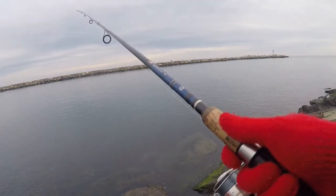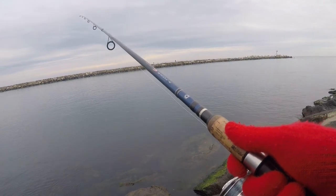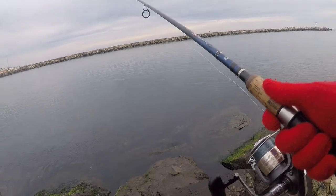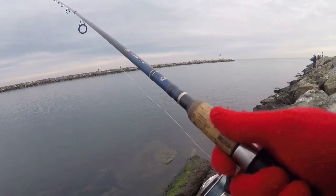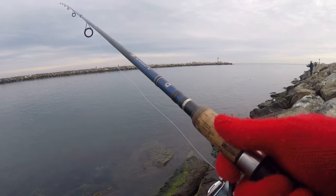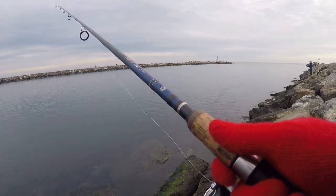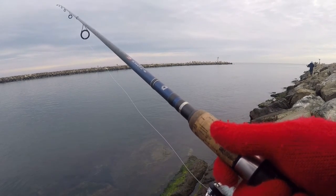Alrighty, so somewhat slow day, a little bit of action. I had a couple hits. I just can't figure out when to set the hook. If I set it too soon, I feel like I pull the hook out of the fish's mouth and I'm left with nothing. If I take too long, the fish, I think, swims into a rock, and I end up getting snagged. So these are a tricky fish to catch, but hopefully I can figure it out. There's got to be a little golden area where you can still hook them.